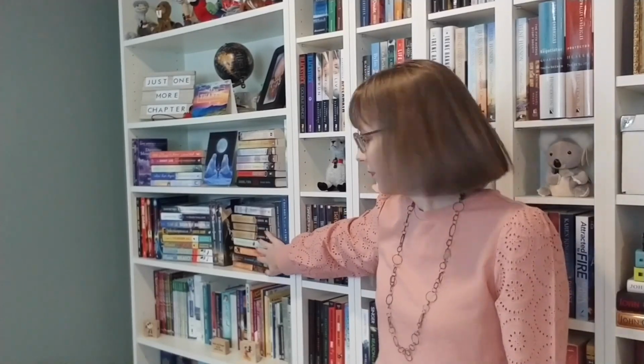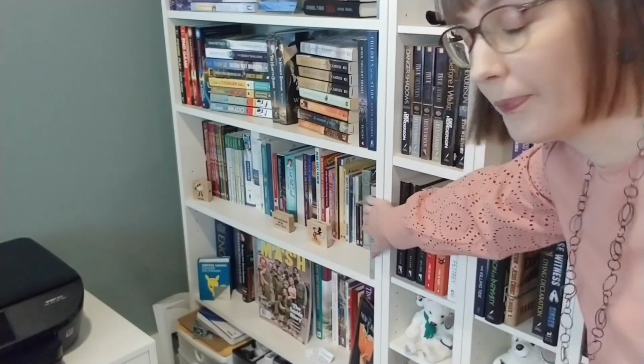Display shelf. This is TBR, unread. This is unread books. So this shelf here is devotionals, Bible studies, and then sentimental books from my growing up years or books from my parents that they were given. For example, this is where the Around the World in 80 Days book from my dad is, my grandpa's book's here, my mom's book, right?